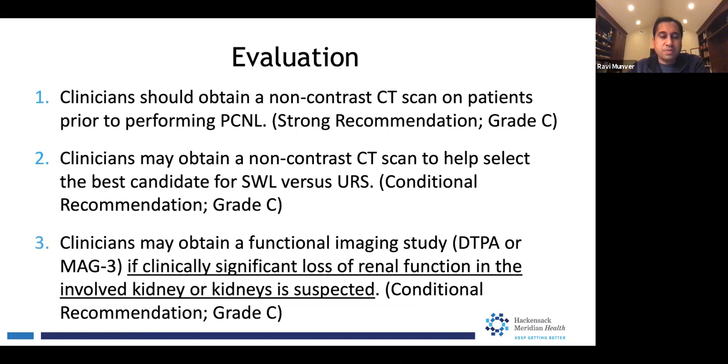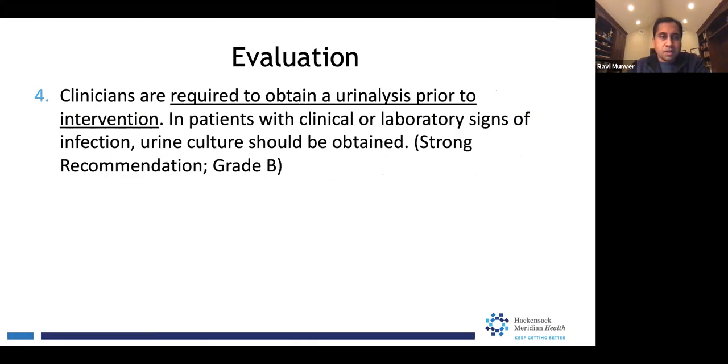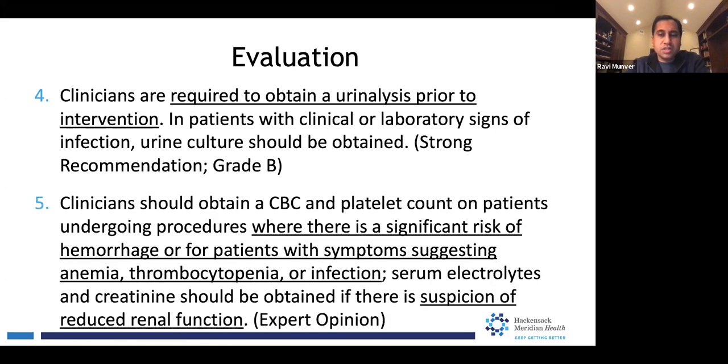And clinicians may obtain further imaging studies, such as a functional imaging study, if there's clinically significant loss of renal function or suspected involvement in one or both kidneys. Guideline number 4, clinicians are required to obtain a urinalysis prior to intervention. Urine culture is not always required, although many urologists will always obtain a urine culture, but a urinalysis is mandatory. If there's a question of an infection, a urine culture should be obtained.